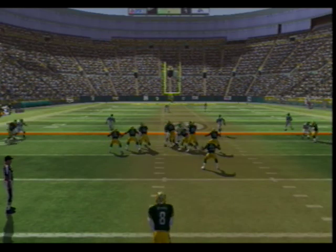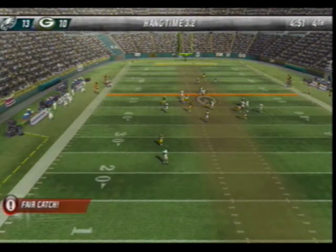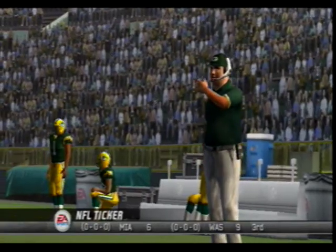Mormon will come in now to punt it away. Bailey lines up deep for the punt return. He signals for a fair catch. Fair catch made at the 22-yard line.